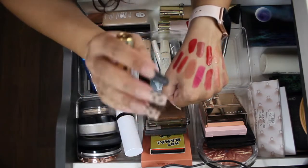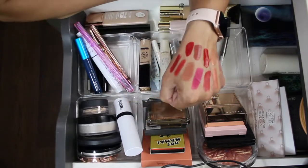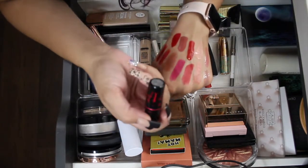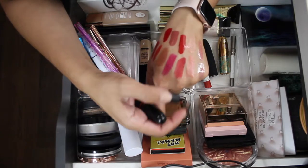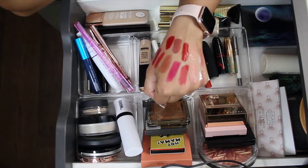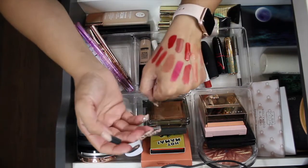Super pretty. I need to use it as soon as possible because we're transitioning into fall, and this is a very spring summer shade for me. From MAC, this is the Viva Glam, and this is the Saya shade. Saya, there it is over here. I do really like all of these ones from MAC, like the Viva Glam ones that I have. I think I have 2 or 3 of them, and I like them. And this shade Saya is beautiful.